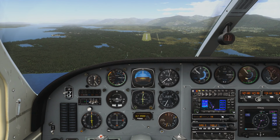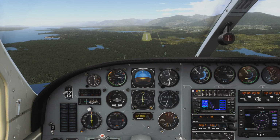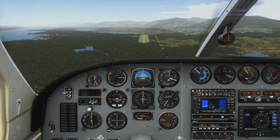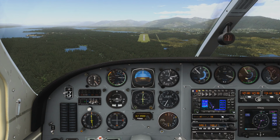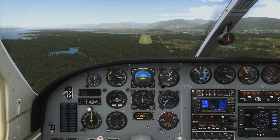Charlie, Yankee, Zulu, Yankee, traffic, Cessna November 90258 Zulu is on final, runway 34 to land. Looks like there's a little town over to the right and beyond. Everything looks a little better now. We're at full flaps.